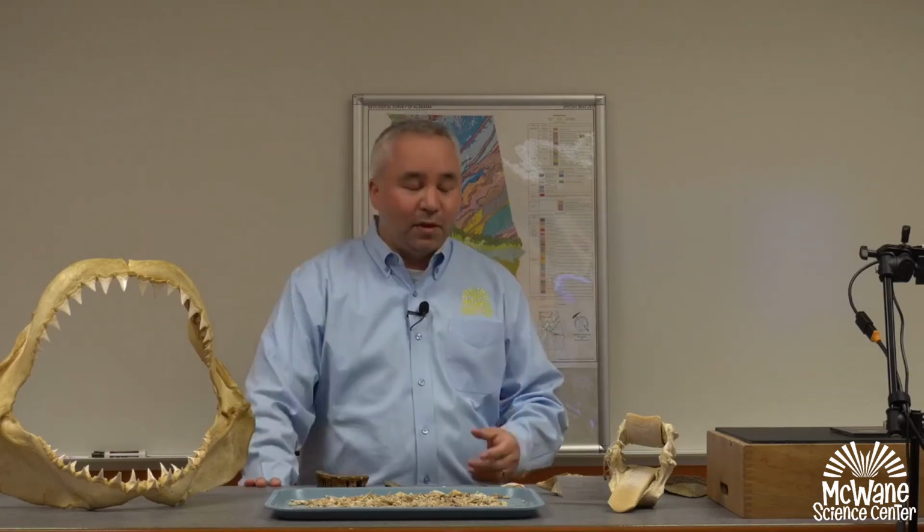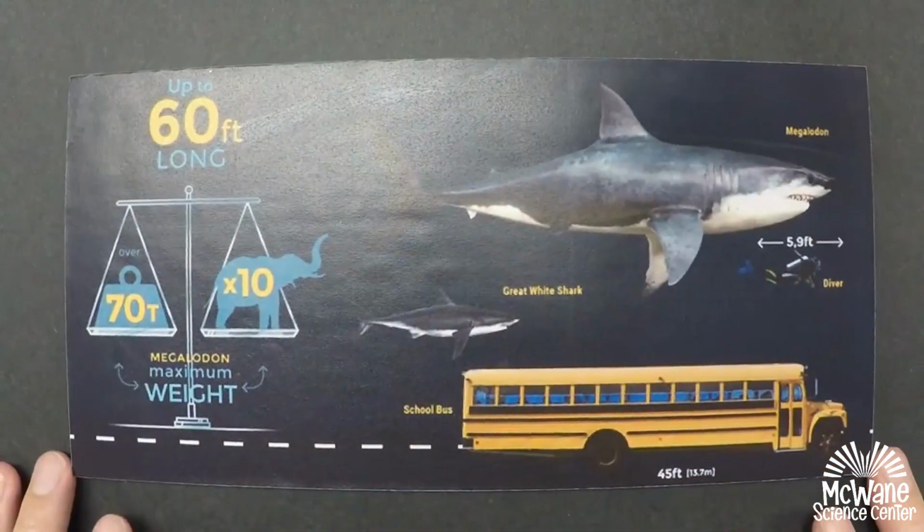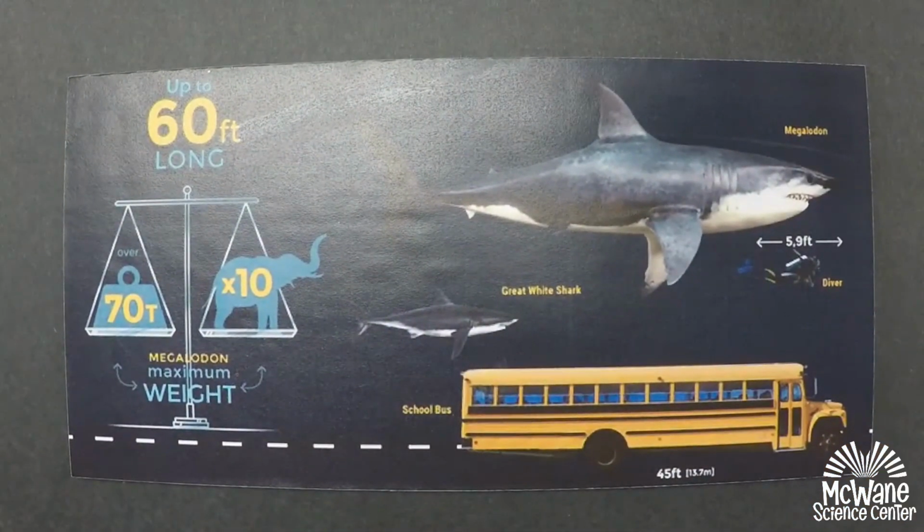I think most people have heard of Megalodon before. Megalodon is the largest shark that ever lived, but also the largest predator that ever lived. To show you how big Megalodon was, take a look at this graphic here. All right, so Megalodon is bigger than a school bus. Estimates from teeth suggest that they could grow up to 60 feet long. 60 feet is huge, weighing more than 10 elephants.